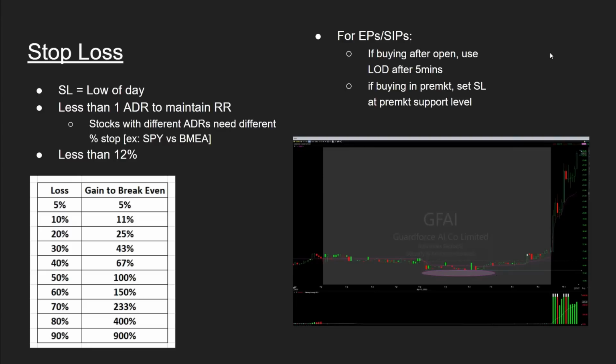And hopefully this video on entries has been useful. The 2 setups that I used, the 3 scenarios that you're likely to encounter in the morning, what RVol is and where I put my stops. If there's anything that I missed about my entries, I'm more than happy to follow up on this.